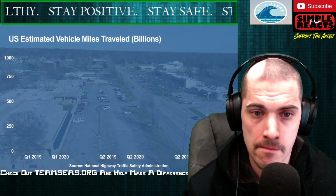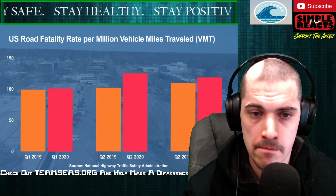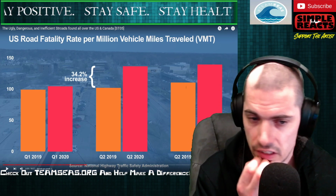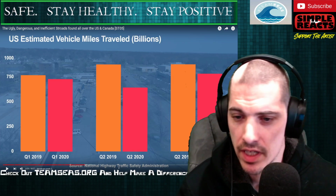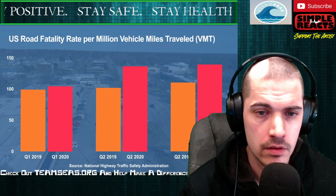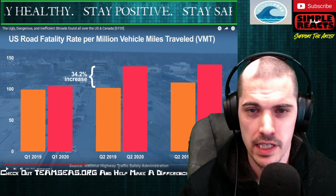For example, during the coronavirus lockdowns in the first 9 months of 2020, car volumes in the US dropped significantly. But despite an estimated 355 billion fewer miles driven, fatal crashes per mile actually increased by up to 34%. I wonder what that's all about, though. That's a very interesting statistic.